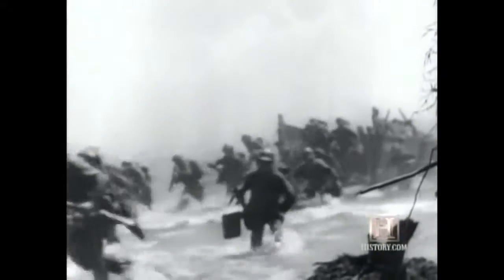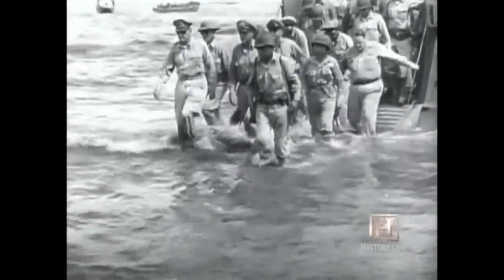Following this victory, the Philippines were successfully recaptured. General MacArthur had fulfilled his promise to return. A destroyer was there to help fulfill that vow.